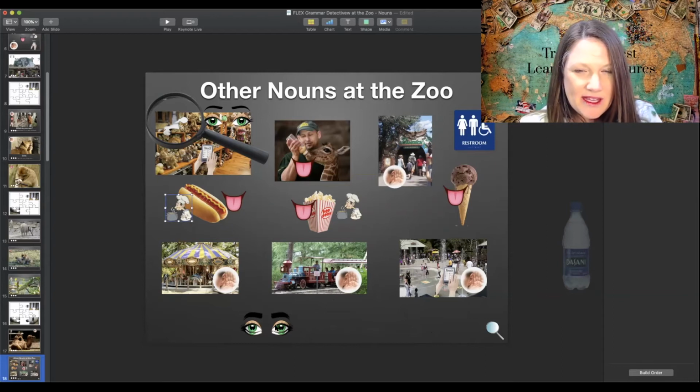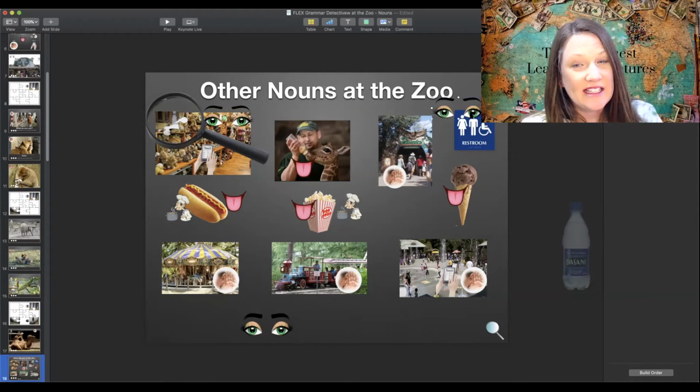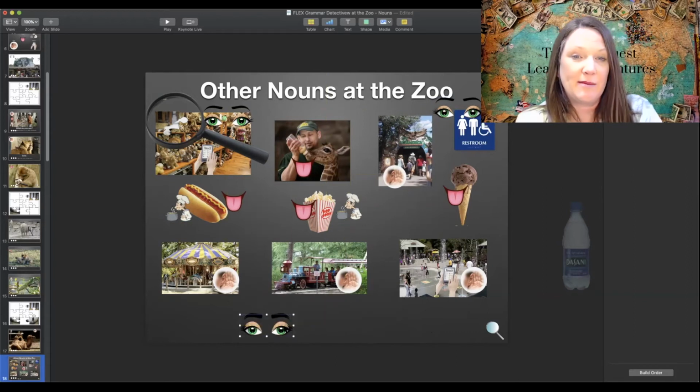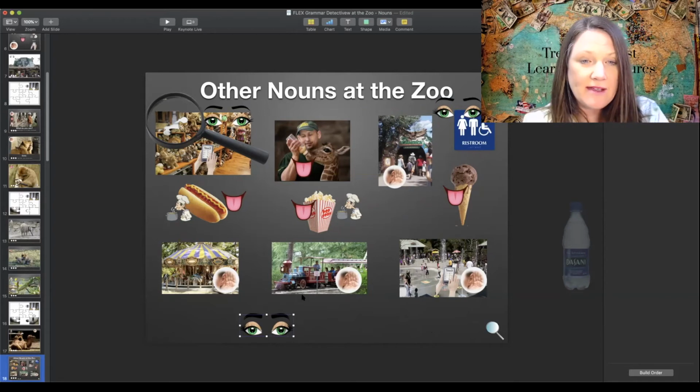Okay, and then some things we see. Well, we see the bathroom sign when we're needing to go to the restroom. We use our eyes to look for that sign. So that would work. And we see all these things. So you could really just put them for everything because we're looking at the pictures, and so obviously we can see them all. You guys did really, really great with this.